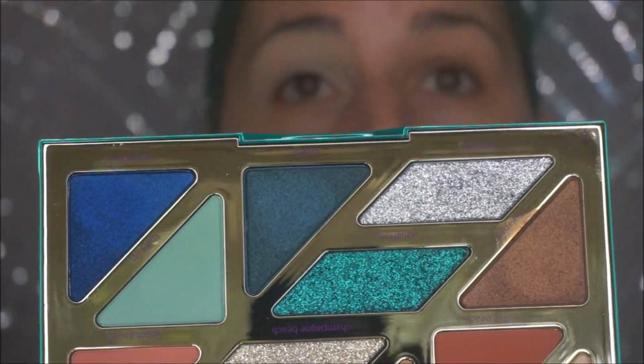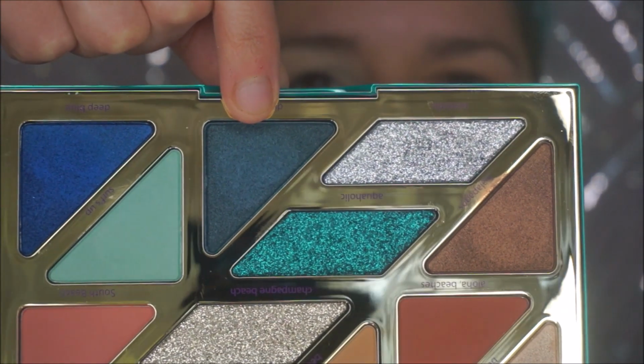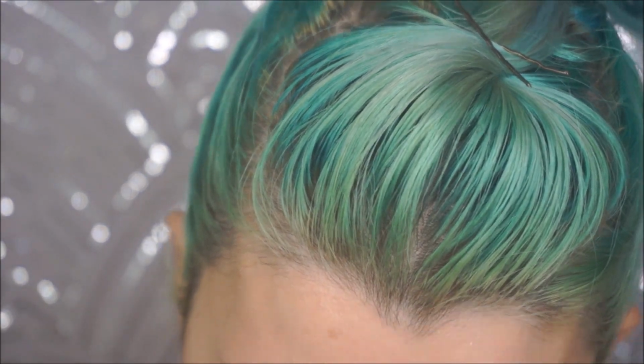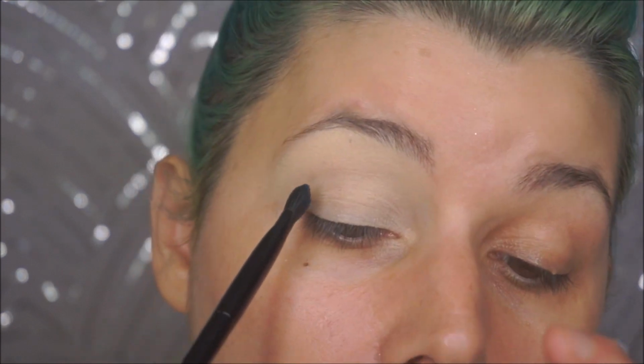So we're going with my finger. Actually, I'm gonna try to use a brush. I'm not gonna hold this up every time, because first off, I'm probably gonna forget, but I'll start off by just showing you. I'm gonna go in with this one first, and then from here on out, I'm just gonna write the names of the shades I'm gonna use. But I'm gonna see how this goes on with a brush. I have primed my eyes with the Jeffree Star Concealer, and we're gonna see how this applies.